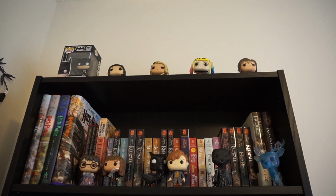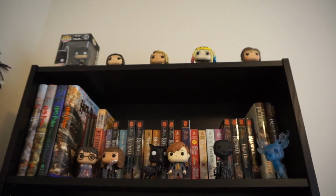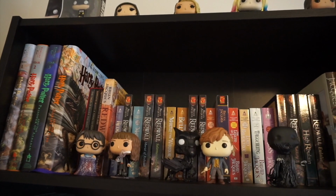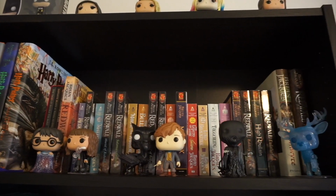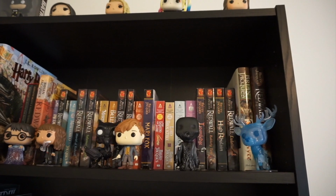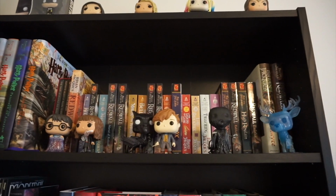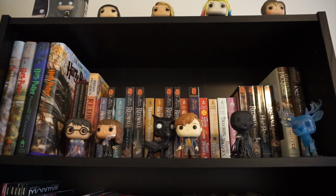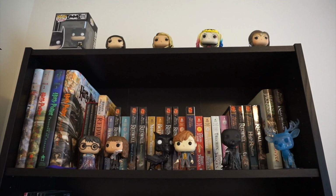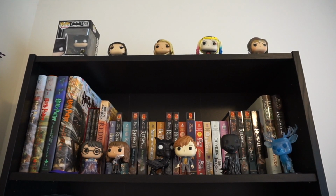Alright, so shelf number one on the large bookshelf is just a bunch of childhood favorites. It's very chaotic, primarily because of my Redwall collection, because that series has had so many reprints and changes in format over the years. So I have quite a collection and it makes the shelf look a little chaotic, but honestly, I don't mind that. Nothing much more to say about this shelf. I also have my DC Funko Pops up on top of the bookshelf as well. So moving on to the next one.